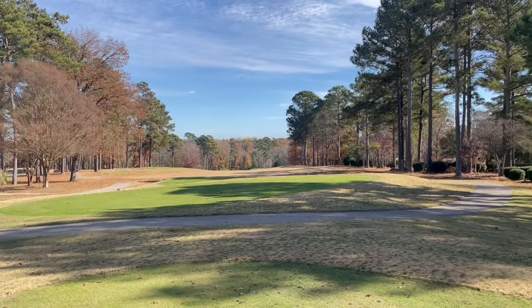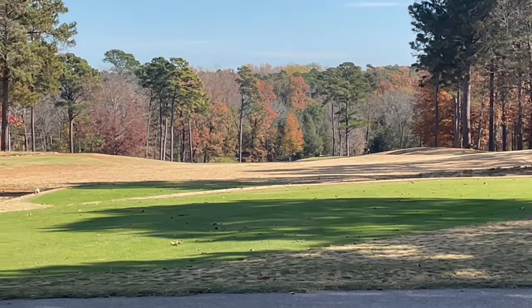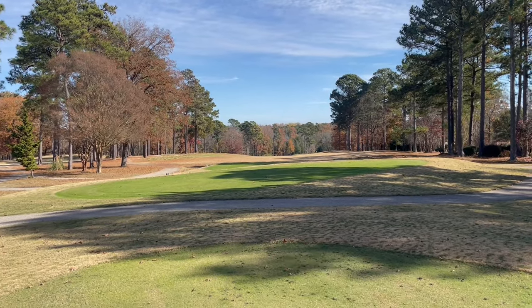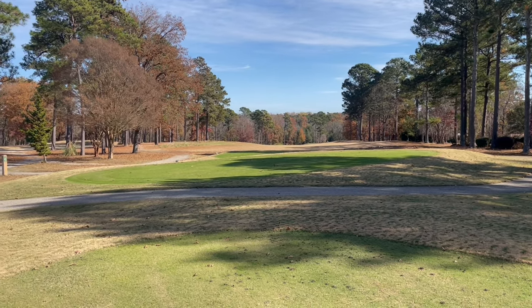Now we got, I think, a pretty difficult par four, fourth hole, 425. Green's pretty much right out there. We do have water short of this green. It's a little into the wind today, so I'm just gonna hit a low driver, let it chase down the hill, hopefully stopping just short of this water, and let's see what we can do from there.